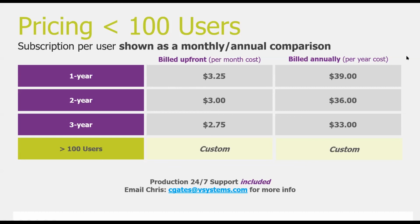This is a per user, per month, all-in cost, or per year if you're looking at the right-hand column. And back to our conversation about SaaS consumption, this is the whole software as a service idea. I just want to plug this in, and I want it to do everything for me. And I want to call somebody if I have to recover anything.